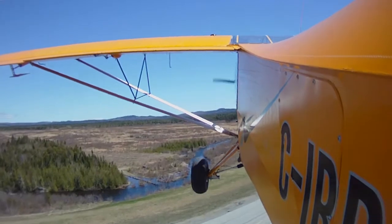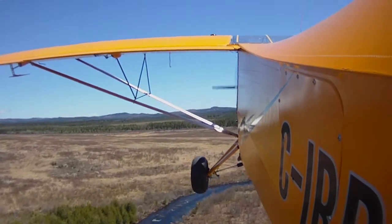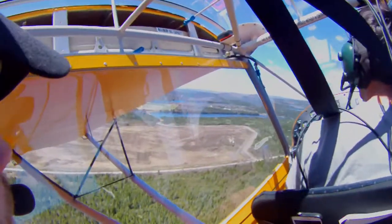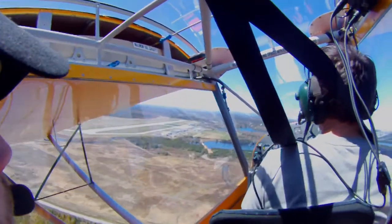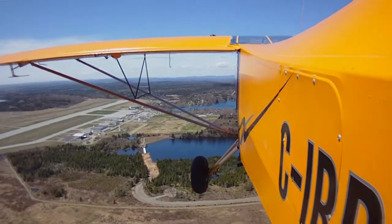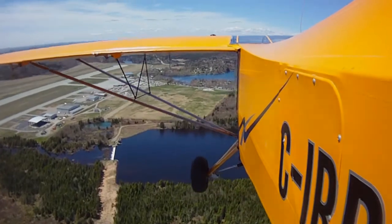That was a nice approach and a nice landing from the back seat. It was a little bumpy, but I'll take it. That was fine. You have to keep in mind that once you have a student that is getting close to solo, you aren't going to be handling the controls very much. That's right. I've got to really just let that student do everything. And they have to know they're doing everything.